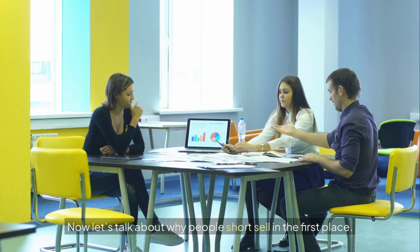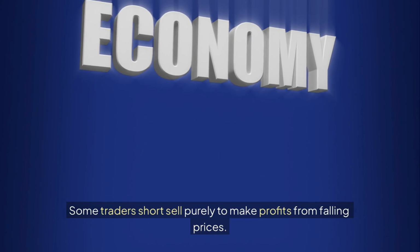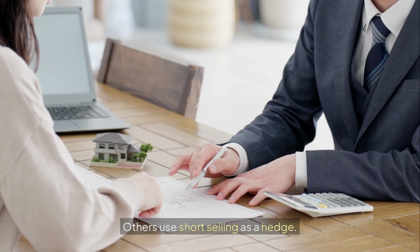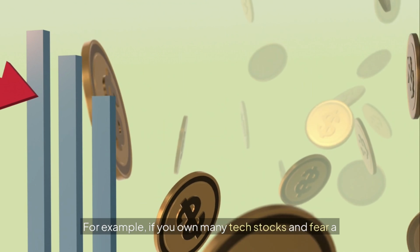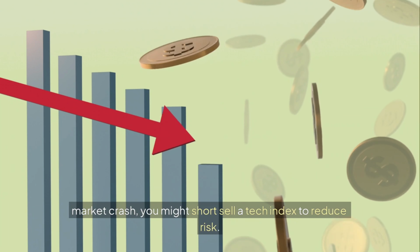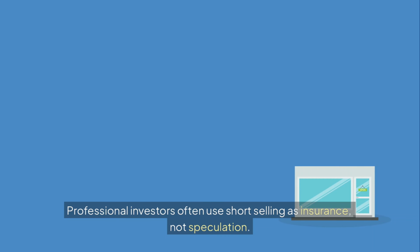Now let's talk about why people short sell in the first place. Some traders short sell purely to make profits from falling prices. Others use short selling as a hedge. Hedging means protecting your portfolio from losses. For example, if you own many tech stocks and fear a market crash, you might short sell a tech index to reduce risk. Professional investors often use short selling as insurance, not speculation.